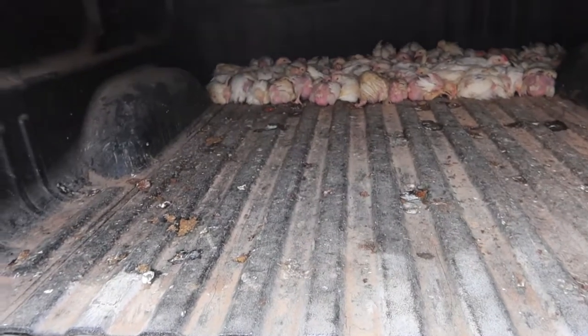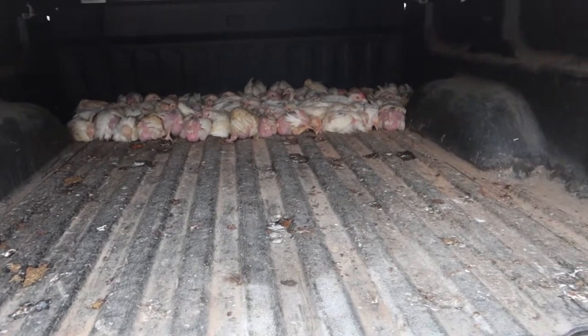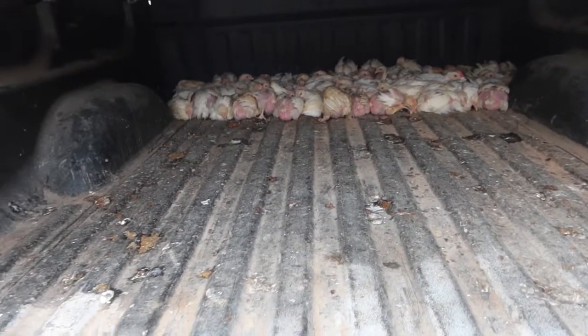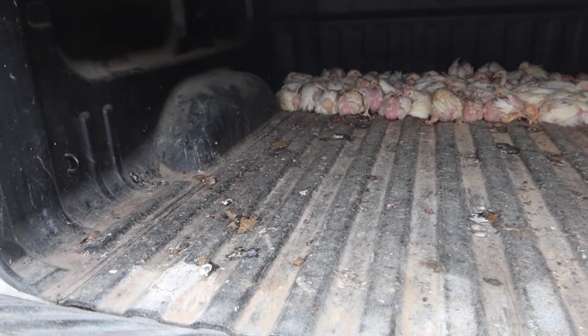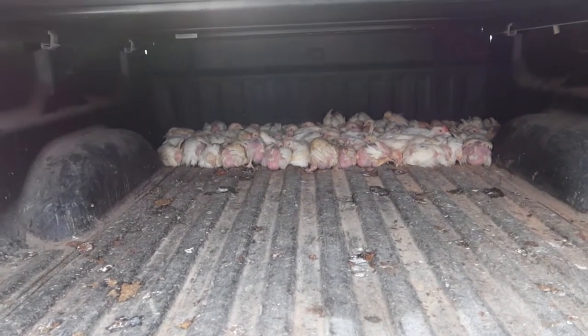Can I hold it up? Yeah. Then they're doing good. They're already asleep because it's dark in there. They are asleep, guys. They're not dead because I can see them breathing. It's just that as soon as they feel like it's dark, they go asleep right away.